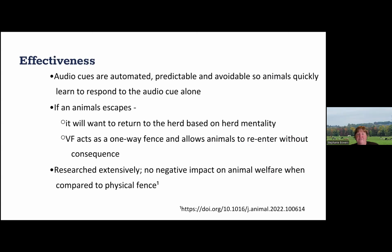So the effectiveness of virtual fence. What we have learned is that virtual fence, once animals are trained, works very, very well so long as you have good cell service and there are no geomagnetic storms like we had last week. And the audio cues are automated, predictable, and avoidable. So we have actually seen animals that know exactly how many seconds they have before they get that shock. So they will keep going to grab that last bite of delicious feed before they turn and go back in the direction they should be going.